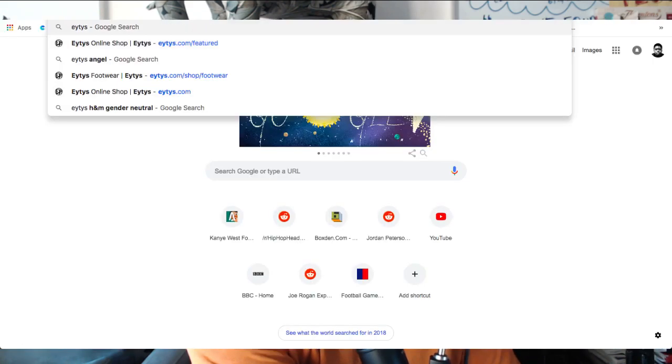Eytys, and did you pronounce it Eytys? How do you pronounce that name? Eytys, the kind of stacked shoes. I really like these things. I've been meaning to buy them for a while. They're the kind of trainer that everyone's sort of been wearing lately. I'm sure you guys have seen them. They're sort of like stacked. You call them Eytys. I really like them.